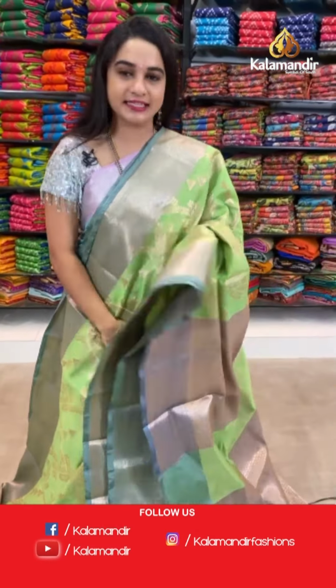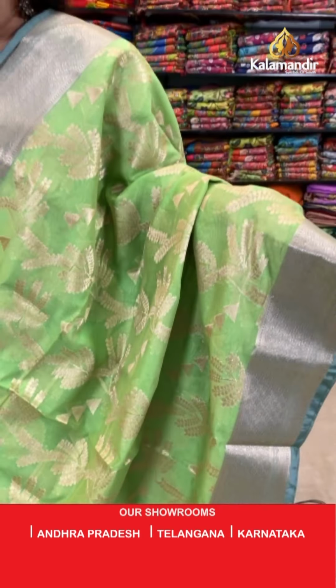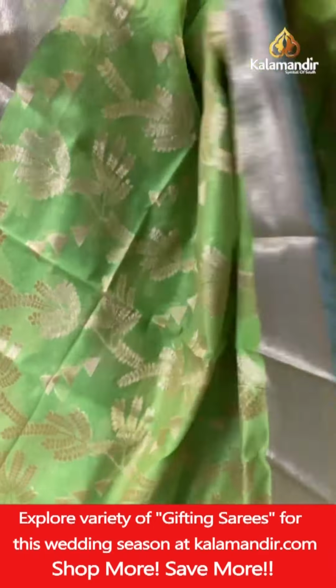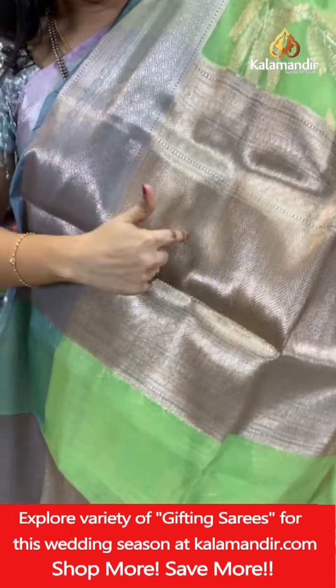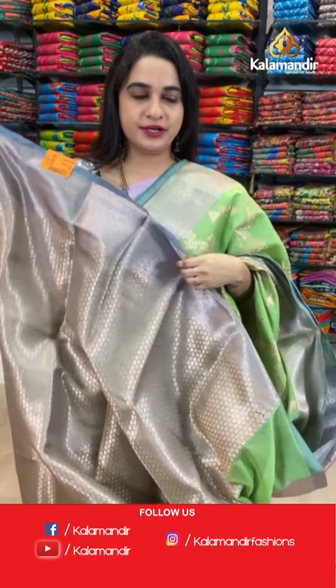Yes, another pattern is on my waist. It is in pastel green and grey color combination. And you can check all over the body with the leaf jal in golden saree along with the triangle booties. And the contrast border with diamond brocade and circles. And the pallu contrast with the zigzag waves. And paired up with the contrast brocade blouse with the border.